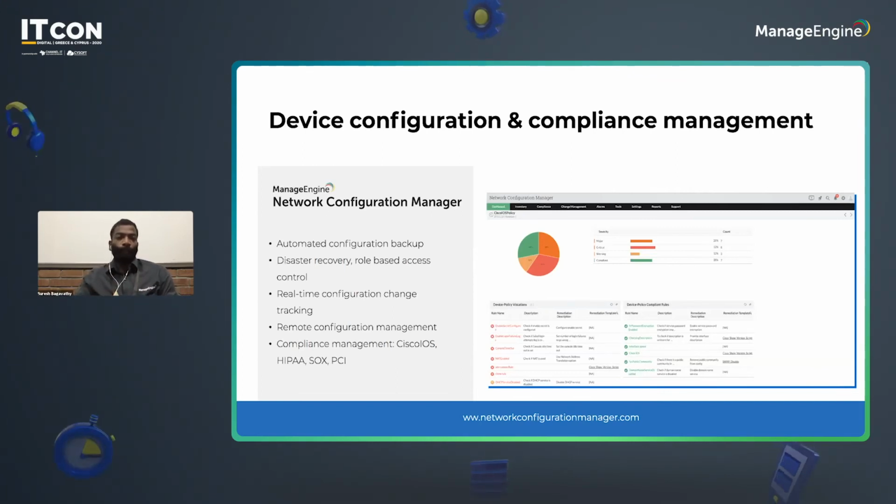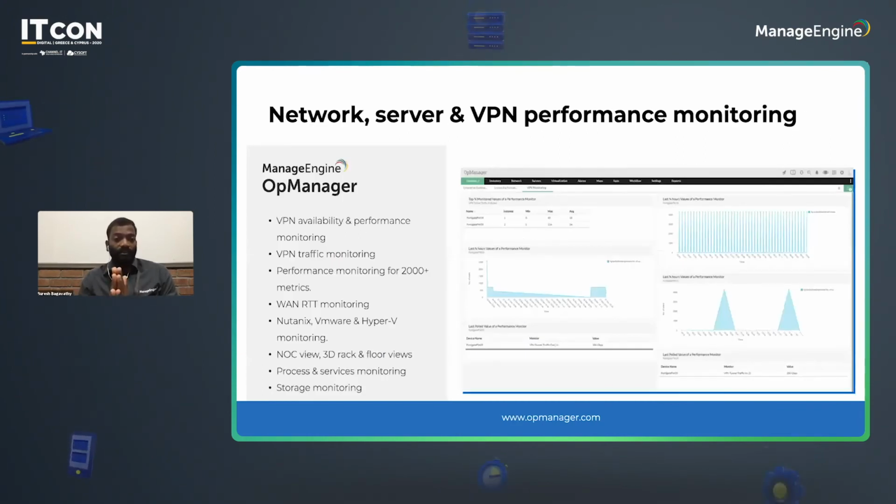process. And next, OpManager. It's a completely web-based, end-to-end network monitoring software that helps you monitor network devices like routers, switches, firewalls, printers, network cameras, and so on.